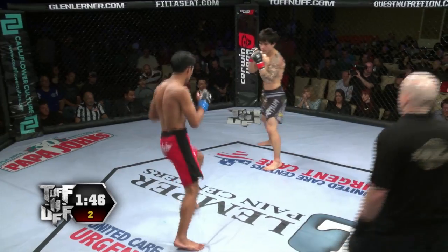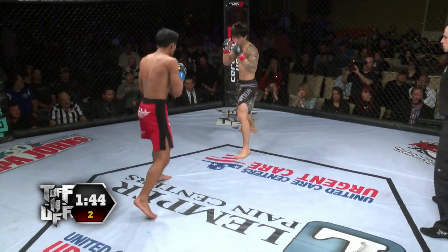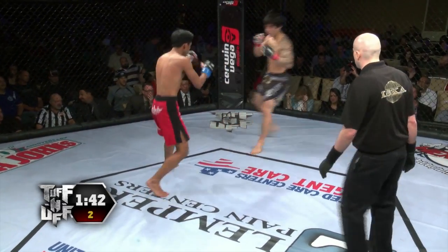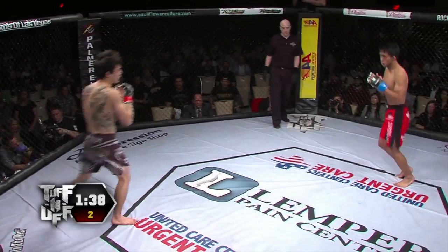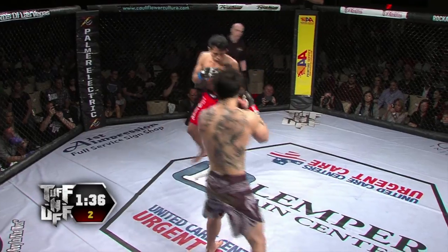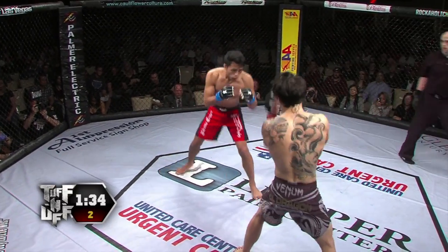Ooh, he's going after that leg. Tim's going after that leg. Quick kicks. Some would say it's dirty. I say it's strategic. Do it. I don't want to see anybody get hurt, but when you're in the cage, if your opponent has a weakness, you capitalize on it regardless of what it is.